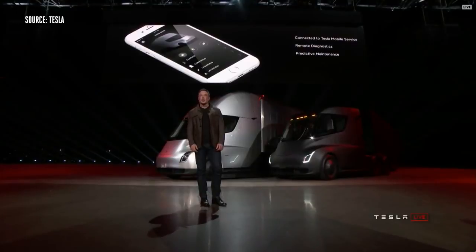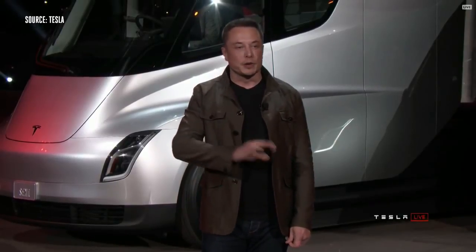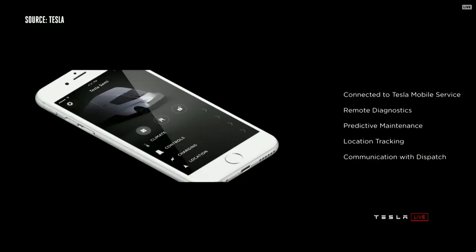We have the Tesla app that gives you full information about your truck. This is sort of normal. We take it for granted if you've got a Model S or Model X or something like that. But this is not normal, actually, for trucks. You have full access to all your truck information. You've got remote diagnostics. You can see what's going on. Preventative maintenance. The truck will actually anticipate when it needs maintenance and inform you ahead of time.